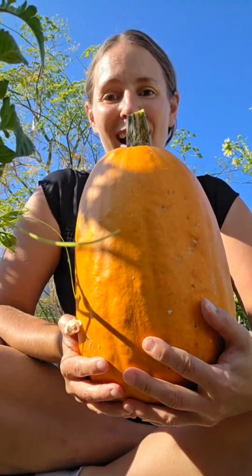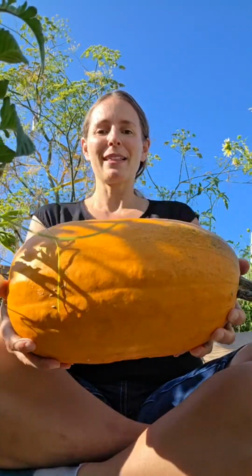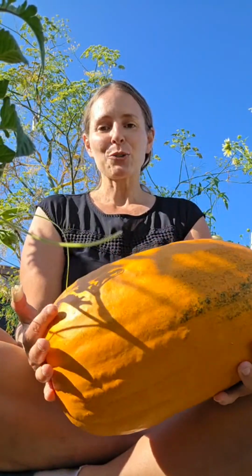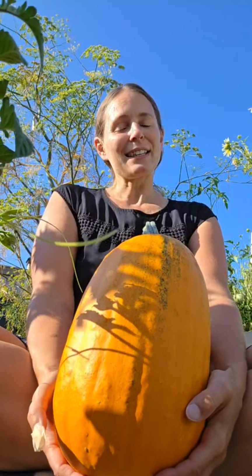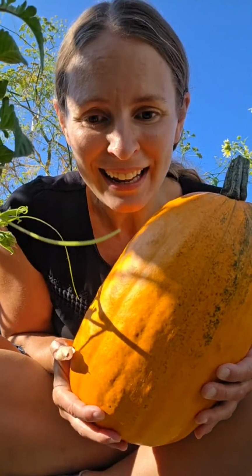In the beginning, I thought it might be a watermelon because really it is full watermelon shape. There is nothing about this that doesn't give me watermelon other than the orange color. I truly thought this was a watermelon, and when it was growing, it had all these green speckles and stripes, but it is clearly no watermelon. This is a pumpkin, and I'm so excited.